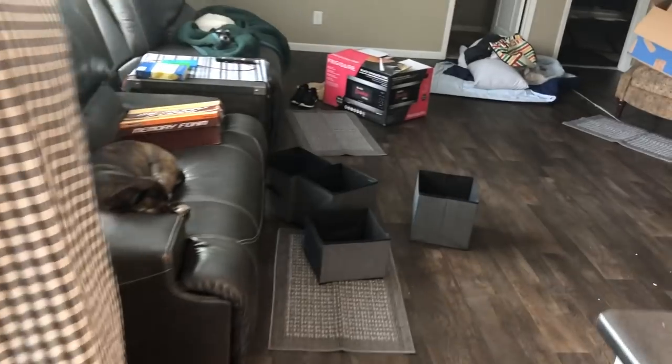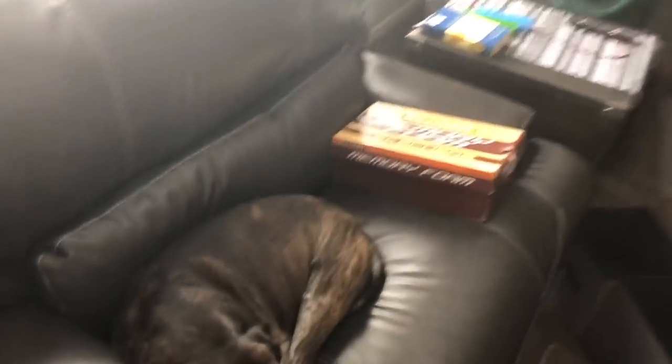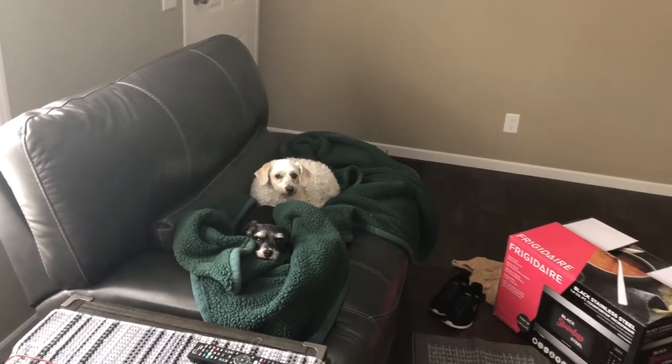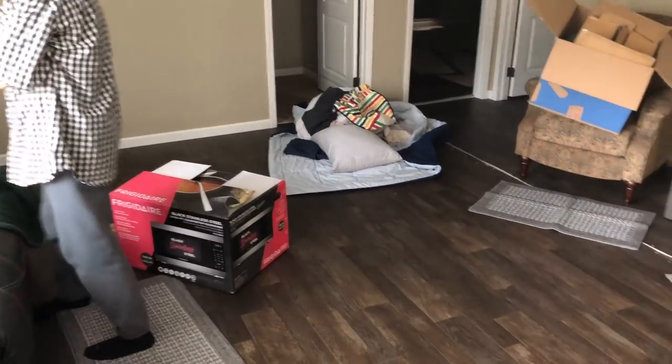All right. Dogs are snug as a bug. They're pouting. One dog, two dog, three dog. Two pouting dogs. And garbage everywhere. And I'm going to include a wet dog. My latest government debacle.